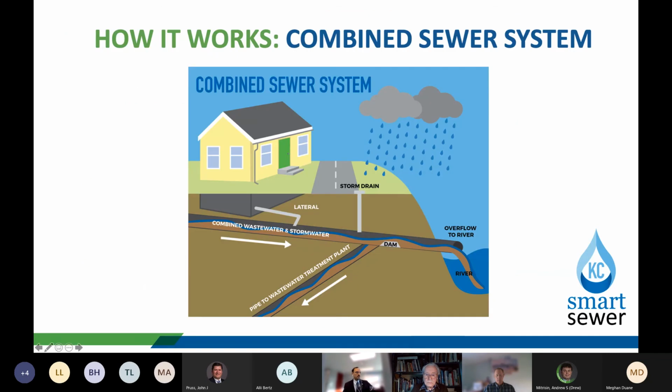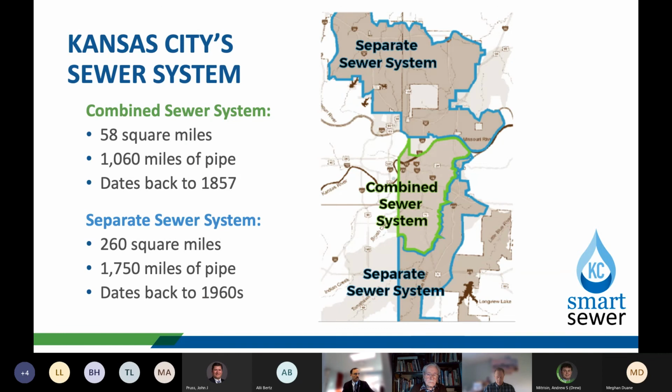But in general, if you go back to the previous slide, the magnitude of the sewers we have, as you can see, our combined sewer system is about 58 square miles, the green area. And then our separate sewer system is 260 square miles combined, both north and south. But if you look at the dates, our combined system goes back to 1857. And the separate systems came much later, the 1960s.